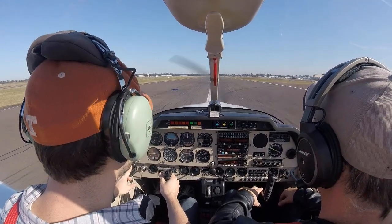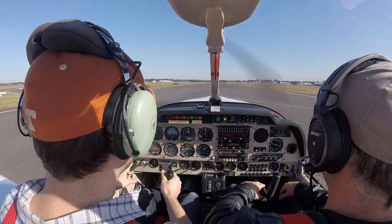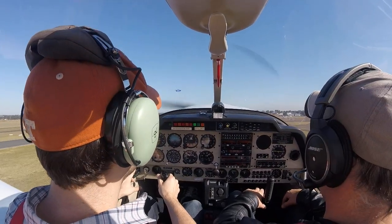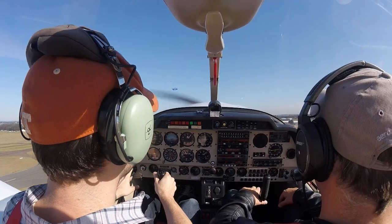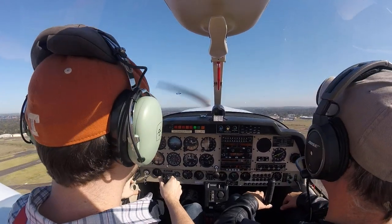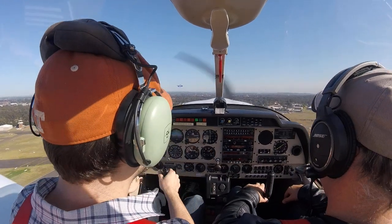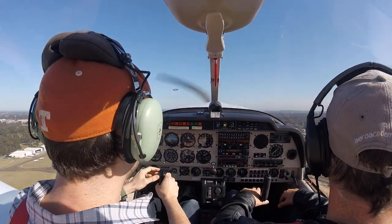Thanks, Alpha. Cherokee Julia with Yankee is ready, 29 left for solo circuits. Julia with Yankee, tower, on my left, clear for takeoff. Bensai Tower, Africa Julia Alpha ready, runway right, for the ground wind departure. Victor Julia Alpha, tower, runway right, clear for takeoff.